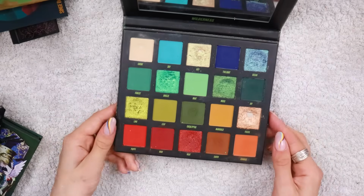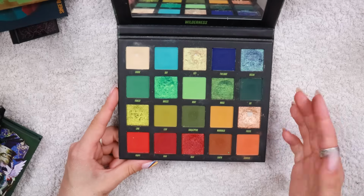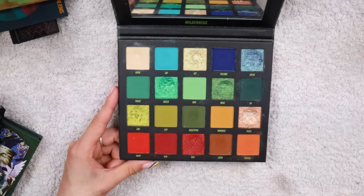I really love this. This reminds me of the Melt Muerte. Is it the Muerte? The one that everyone wanted and it was discontinued. It reminds me of that, and I love it.